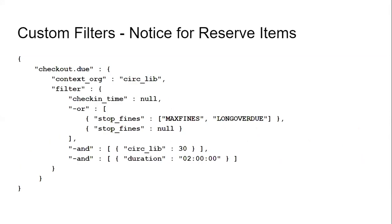Another filter, this is for an overdue notice that we created for reserve items. We had an academic library that wanted a notice to go out the next day for a reserve item. And like anything, when you're configuring things, there are a number of different ways that you can do it, but the way that was the most straightforward was for this library, whose org unit is 30, in the circ table, look for any items that have a loan duration of 2 hours, which are their reserves. So we'll send overdue notices the next day for those items.